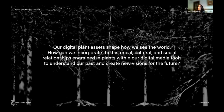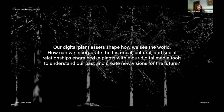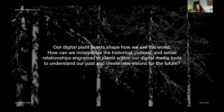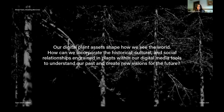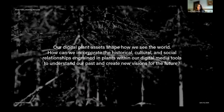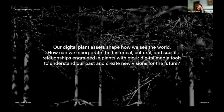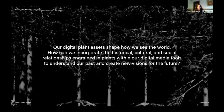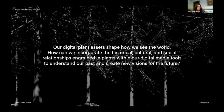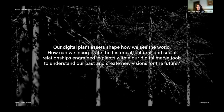So to this end, all this work initially led me to the question that as a designer is really important to me, to think about how plant life as it appears in the form of proposals for parks, as you would see in a rendered image, is really just to think about the historical, social, and cultural relationships that are embedded within those digital plant assets or models. So how can we focus on plants as a central form of experience and inquiry that can lead us to learn more about the world? So that's my main premise in this work.